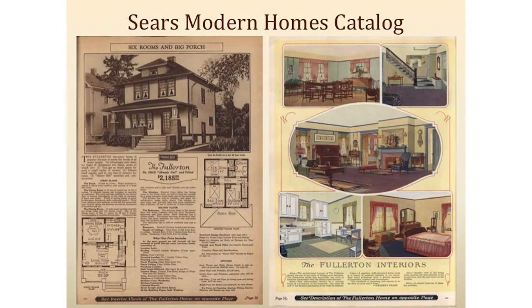Here's an interior view of the Fullerton, this house shown on the left. And we'd like to point out that in many, many of the interior shots, you'll find a piano, because this was before TV, and piano was a source of entertainment, and you weren't a well-rounded household if someone did not know how to play the piano. So my little model has a piano out on the porch. It was just delivered. It's going to get moved in. So I made sure it was complete that way.